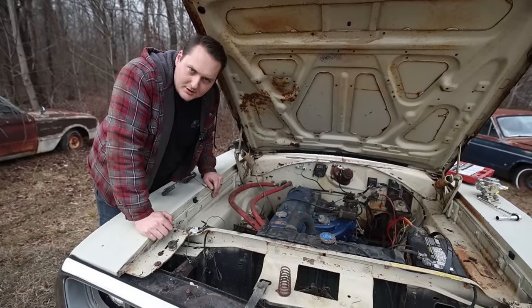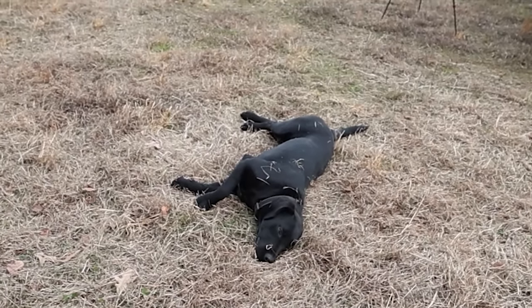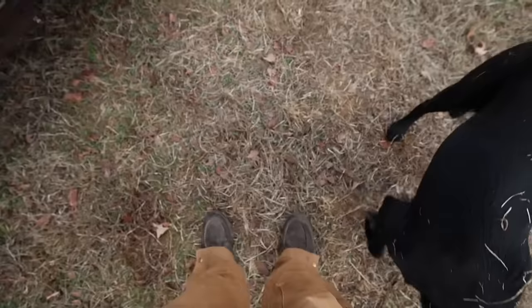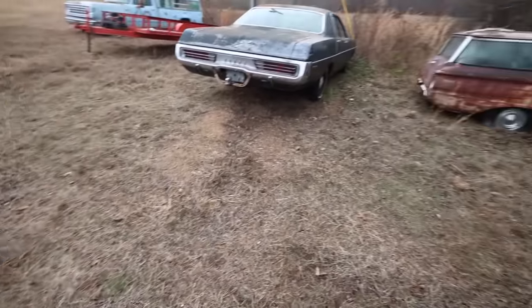Bless you, Dixie. Good gracious, is she okay? Look at her. What in the world are you doing? Oh, she's hiding. She went stealth. Where'd you go? Come here. Do you like Coronets? Oh, she's looking for a toy. She wants me to throw it really bad.